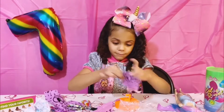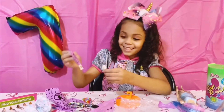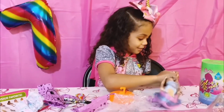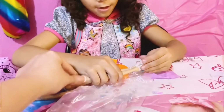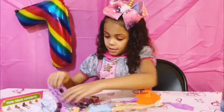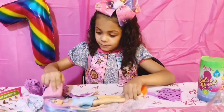What is it? Oh, she got some shoes. Yeah, she's going to wear some shoes. Ew. It's cool. Is this like? Oh, okay. That can just come off? Yeah, I probably can just use a towel. Or a sponge. Italie's got a sponge. She's trying to clean her up.